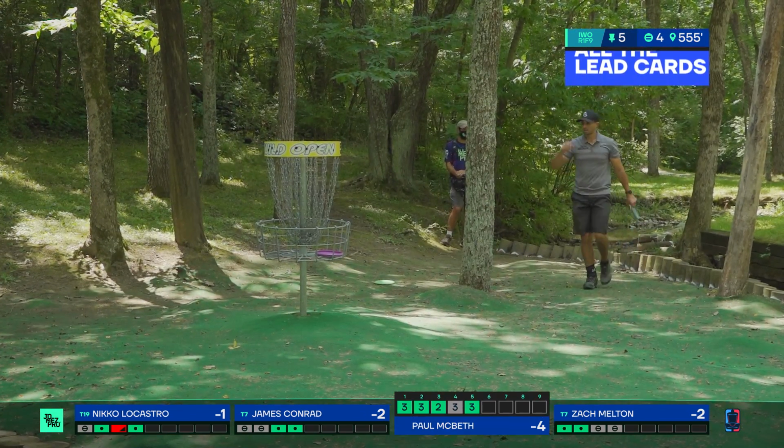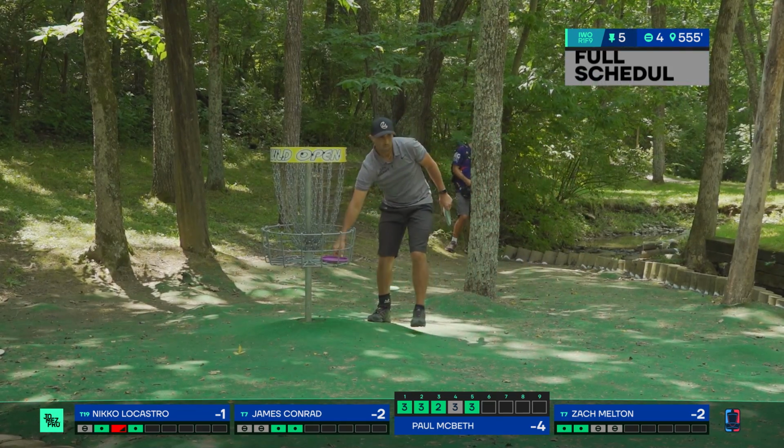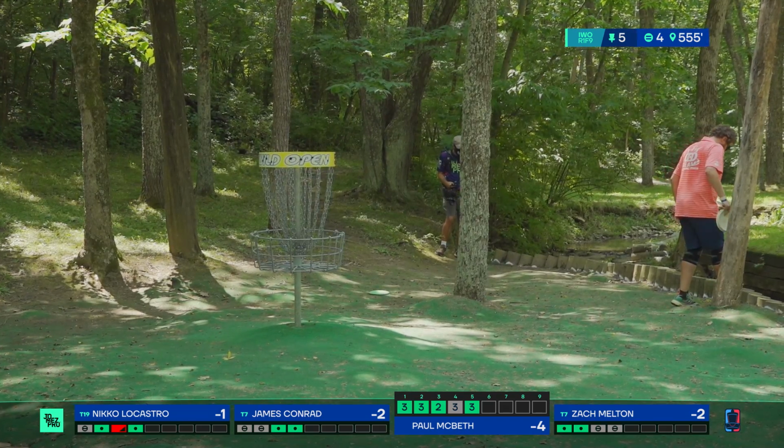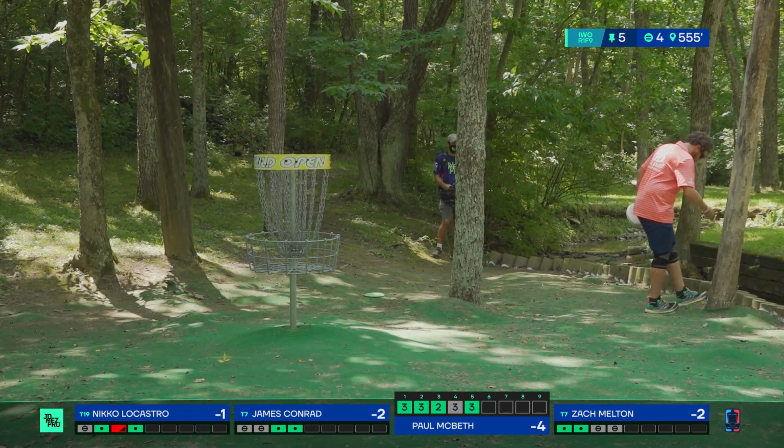McBeth, 4 down. Just nearly a perfect start. Hole 4 is such a difficult birdie. Yeah. Taking a par, you're always happy with par on that one.